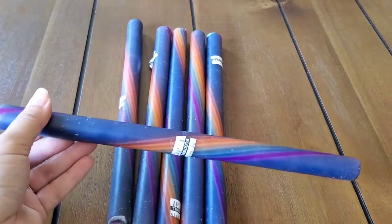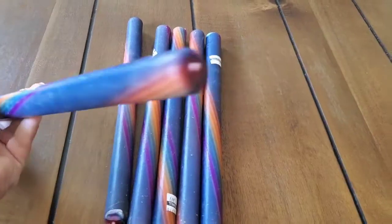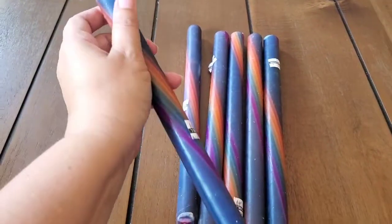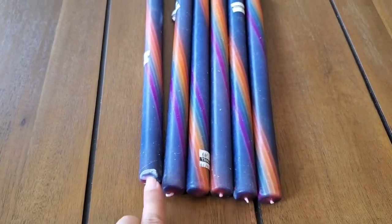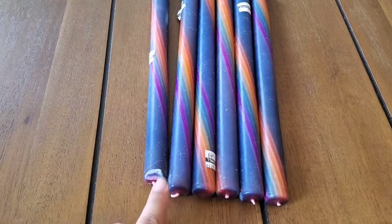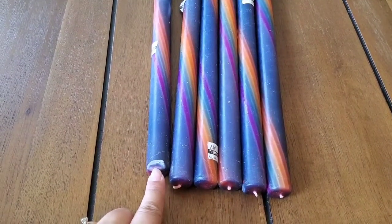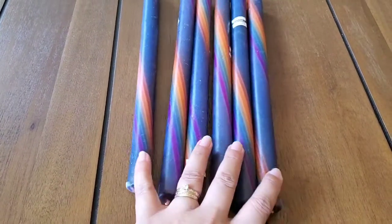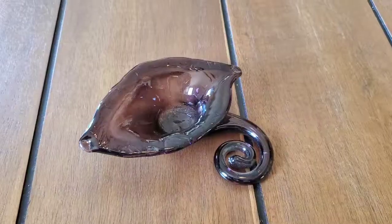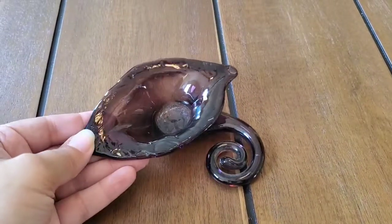I haven't seen candles like this before, where it's got the color that's twisted all throughout it like that. And it appears to be color running all the way through. I'm not sure. I'm tempted to burn one and see if it's actually clear on the inside, but here you can see it's got a little scuff, and the color doesn't go away and reveal any white. So I thought these were interesting. Hopefully somebody enjoys them.